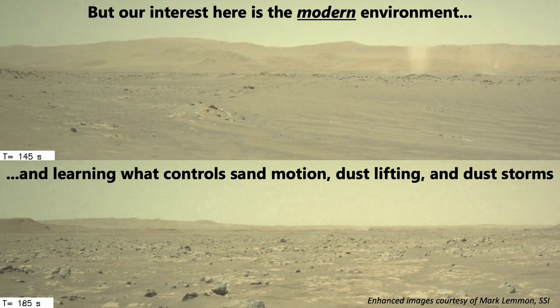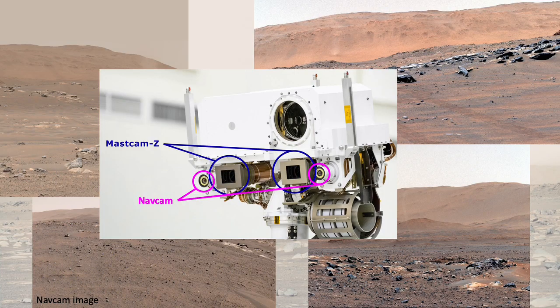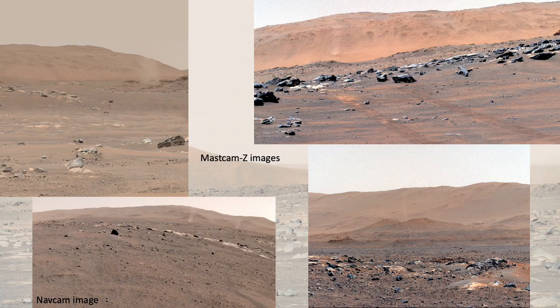These two movies showed dust devils, vortices made visible by the dust they raised from the surface, dancing across the crater floor. The movies were taken by the Navcam cameras, and Mastcam-Z has also captured many images of dust devils, often when we weren't even looking for them.